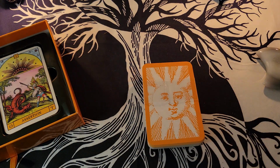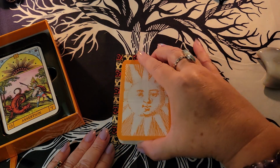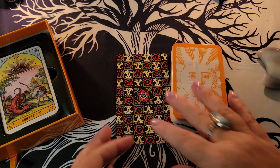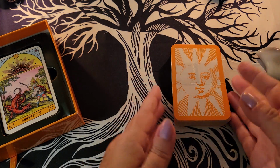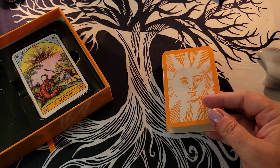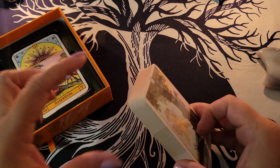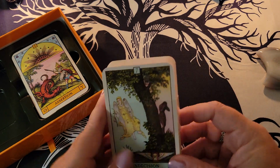Let's just compare the size to a regular tarot card. There you go. Put it right on top of there so we can see it's a little bit shorter and a little bit thinner. So if you've got small hands, hooray to you. I know a lot of people do have problems, especially when it comes to oracle decks, because they do tend to be bigger, but they don't have to be. I read a whole bunch of different oracle decks, Kipper and Lenormand and all that, and they're all very like bridge size ones. They don't need to be any bigger than that.